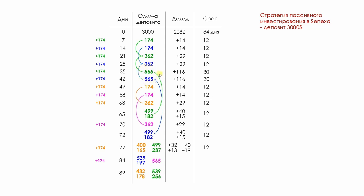Week 7 comes. Please note that our 2 deposits of $565 have not yet been completed. But we receive income on the main deposit in the amount of $174, and we reopen a micro deposit for this amount, on which we will receive in 12 days plus $14. In week 8 we get another $174 on the main deposit, on which we again open a new micro deposit for which we will receive plus $14. After 20 days another week passes, 7 days, and our $174 deposit will be worked out.